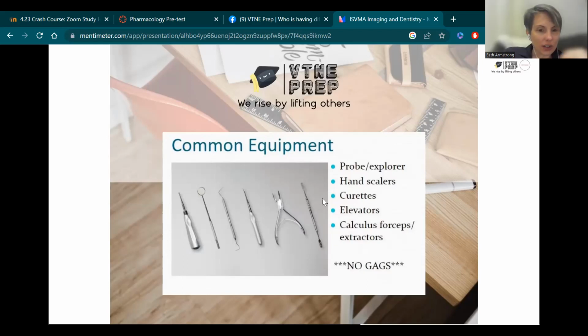Interestingly, I don't have one on here. But like I said, they both look very, very similar to each other. It's just that when you look at the top of the curette, it's going to be curved. Okay, I'll look them up. I know the probe and explorer, and I can guess some of them. Okay, thank you.